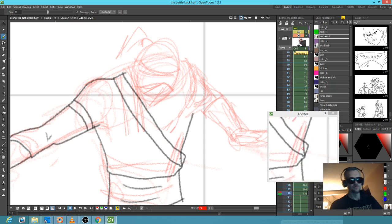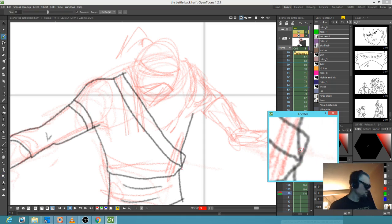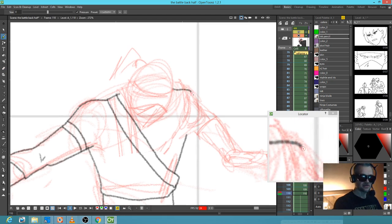So, here's another locator situation. I can go in and just take my eraser, and, oops, E key. And then if you hit the Alt key and just move your mouse, the eraser will resize. Frankly, I wish all the brushes did that, but they don't. Just the eraser does. Kind of a bummer. Back to the B key, slash brush.